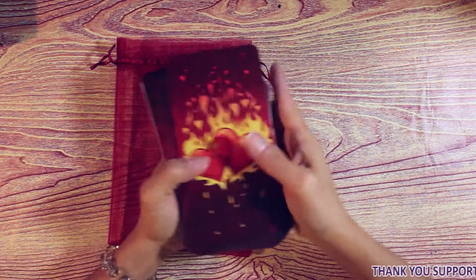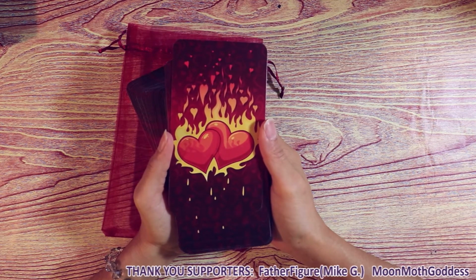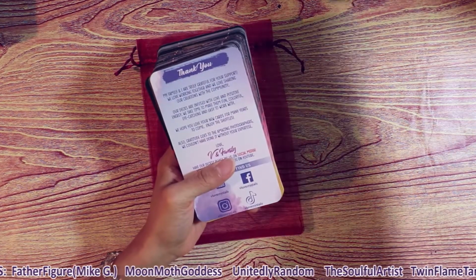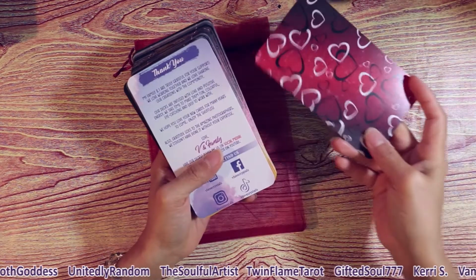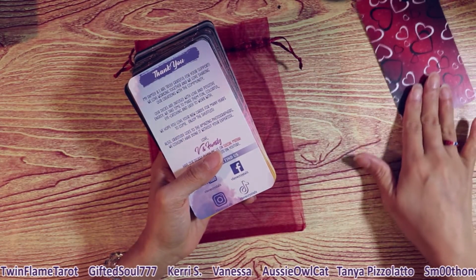Today we're diving into our newest baby to our collection, the Flaming Hot Love Oracle. This is perfect for all types of love readings. This is the Red Hot Love's naughty big sister, big sexy sister. So if you have the Red Hot Love Oracle, this is her little sister. She's not so naughty. And then we have the big sister here.